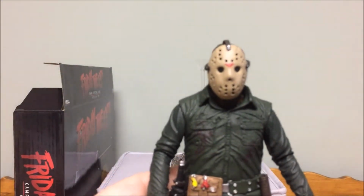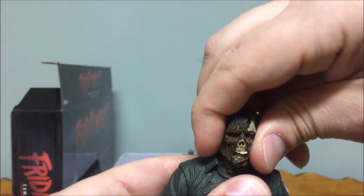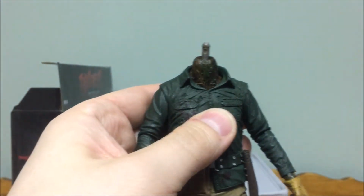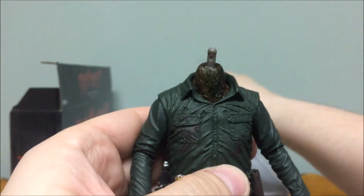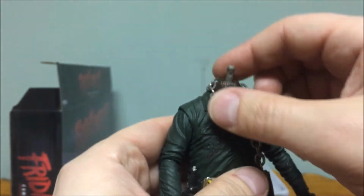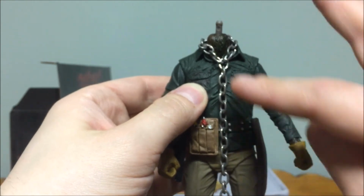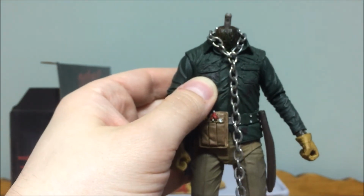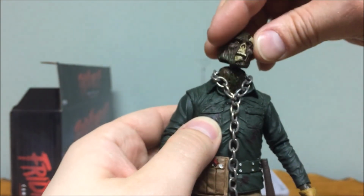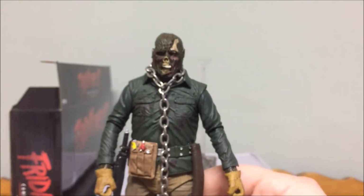So what you want to do is take off the hockey mask, and then pop the head off, which comes off very easily. Then you can detach the chain from that rock, which has the noose on it, and you're going to want to put that chain on. You want to have it to where the chain is showing in front at the neck, and then you can pop the head back on, so it should look like that.